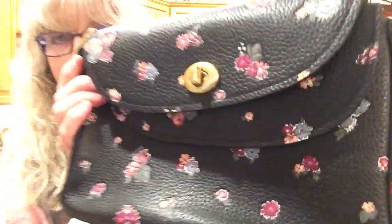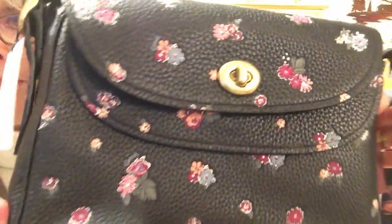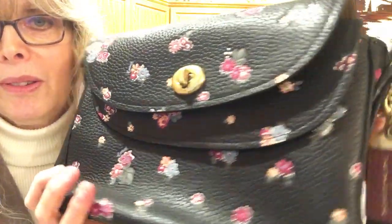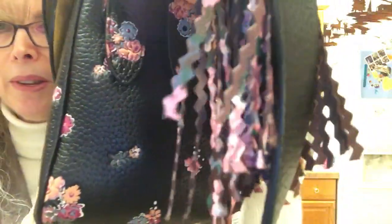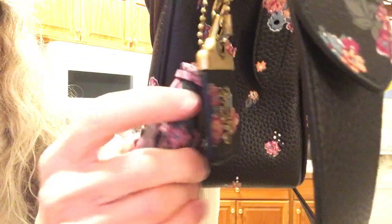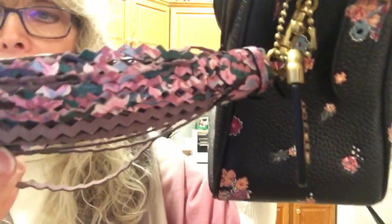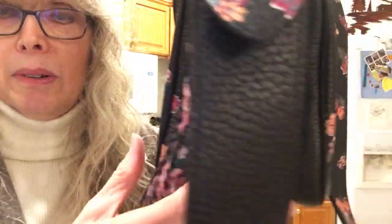Just look at it one more time. Look at the leather, the pebble. So beautiful. This is a close-up of the tassel, by the way. It has points coming down over here. Just gorgeous.